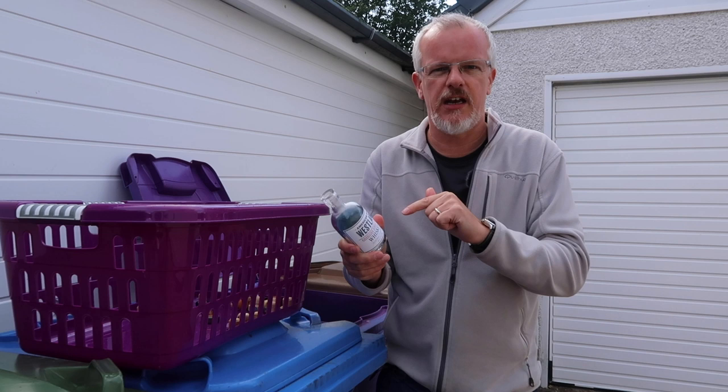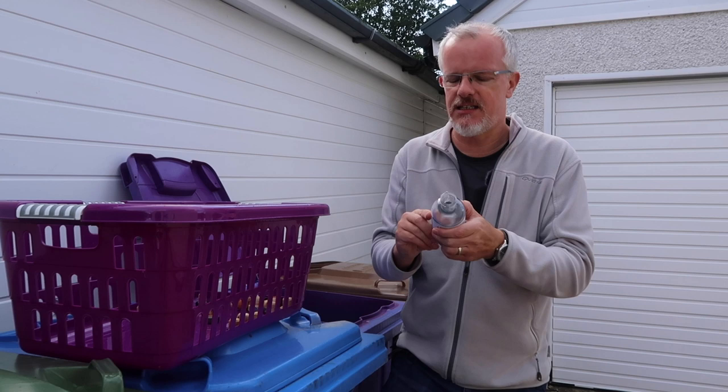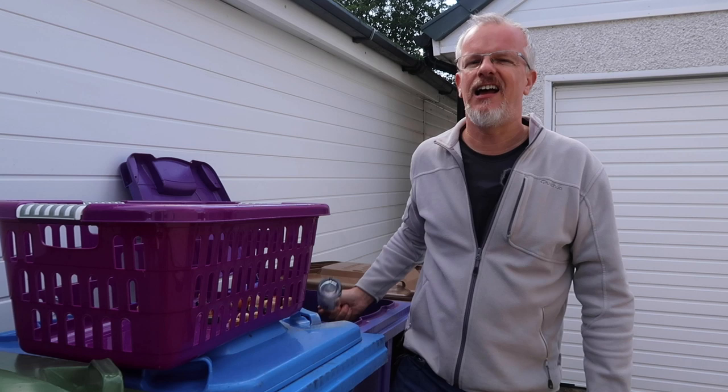I would give this 8.5 out of 10 and say that if Westland can keep bringing things like this, I think I would start to engage with it fully. 46% ABV as well as presentation, and not that expensive as I understand it. This is a decent whiskey, 8.5 out of 10.